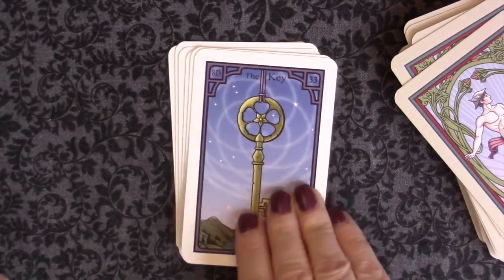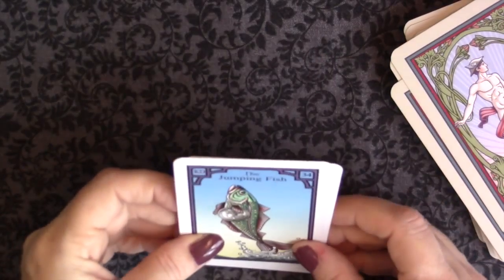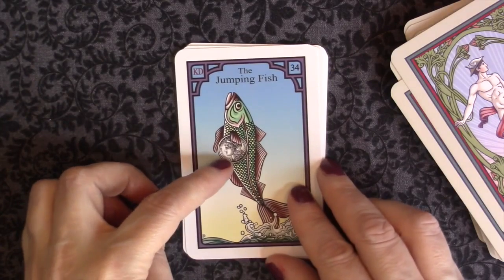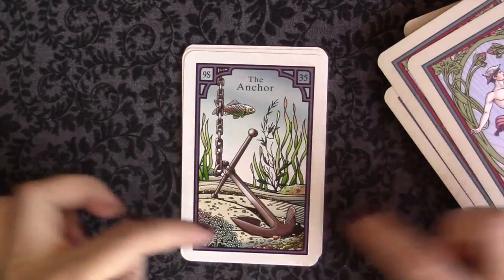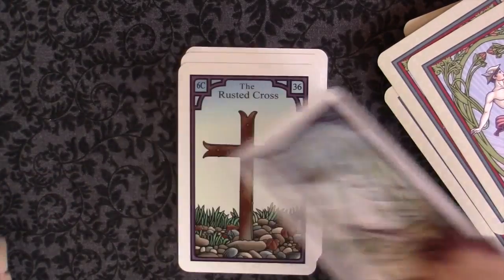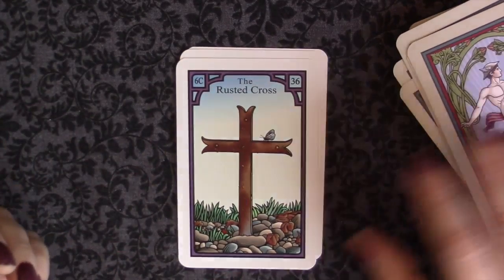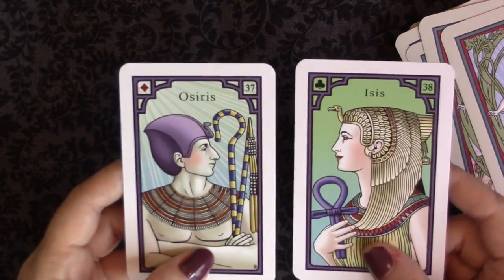Here we have the key, beautiful. I love that the fish looks to be like a Greek coin in its, I was going to say its wing, in its fin. So I love that. We have the anchor, gorgeous. We have the rusted cross instead of the cross, but it's beautiful. Then we have the two extra cards of Osiris and Isis.